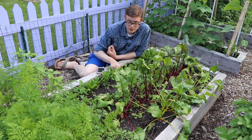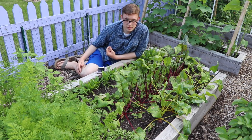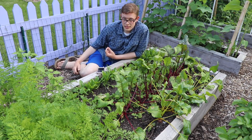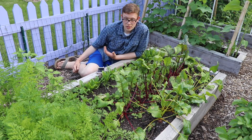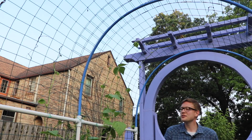I am going to do a third seeding of it though, and probably put it in the ground mid-August. So when it's prime, end of September, beginning of October, that'll be nice and cool again, and the sun will not be as harsh. And I think we'll have a really nice harvest in that time of year, same as we did early in the spring.